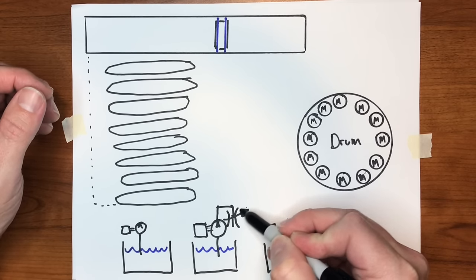Now the blue lines represent return. So you have pressure coming in the black lines and they're energizing the motors. And the blue lines represent once the hydraulic fluid has gone through the motor, it comes back out and goes back into the tanks for these motors to pick them back up and recharge the piston to that maximum pressure.